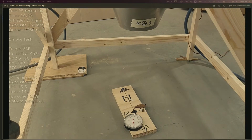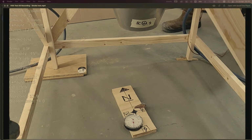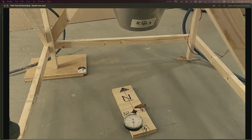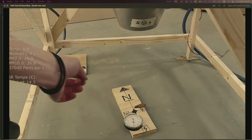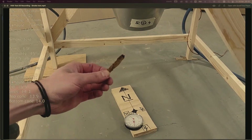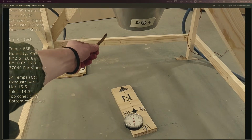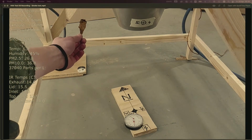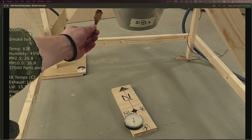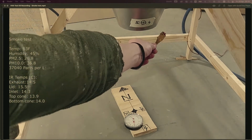Is that a cigar, Rob? Oh, I think it's... I don't know. It looks like a very squashed cigar. Have you been picking up fag ends? Oh, it's a fungus. Horsehoof fungus.